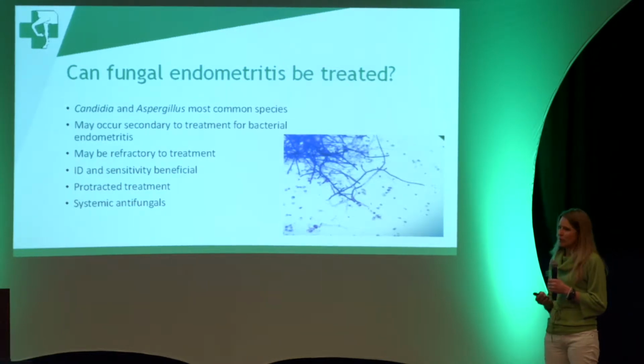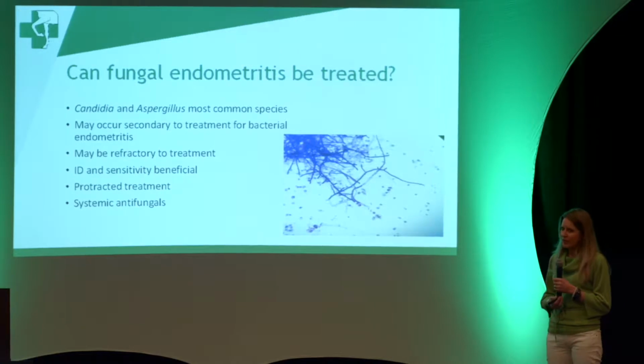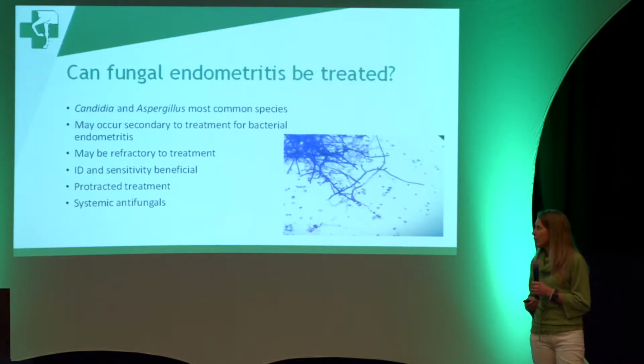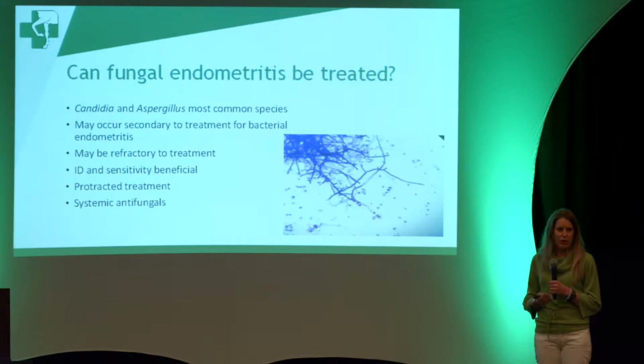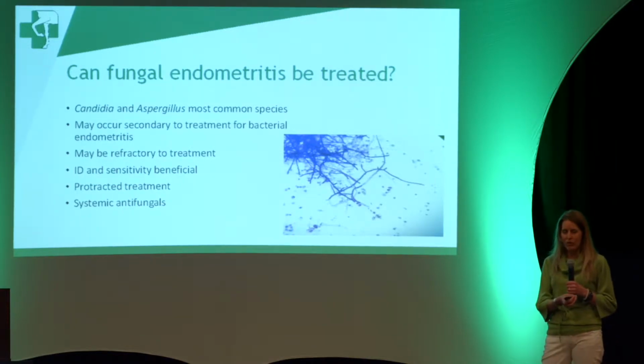Candida and Aspergillus are the most common species of yeast and fungal hyphae that we see in our mares, but oftentimes when we get these cases that have been treated multiple times and now we're being called in as the specialist on them, we'll actually do an ID and sensitivity on the yeast to try to identify what the actual agent is and what it is sensitive to, because sometimes we'll find that what they've been treating with, the agent actually isn't sensitive to.